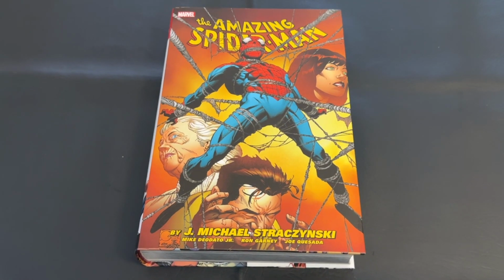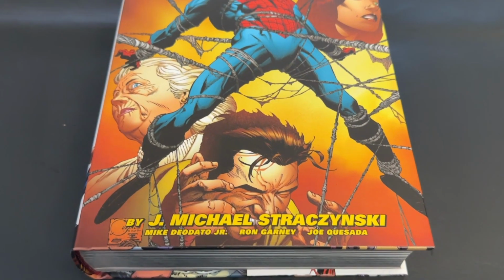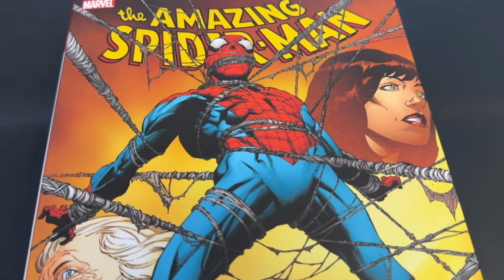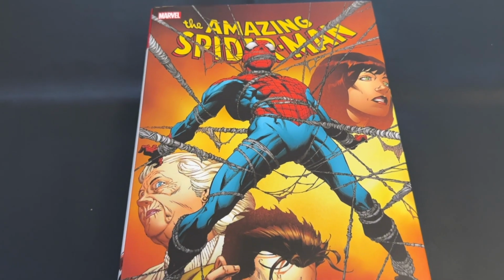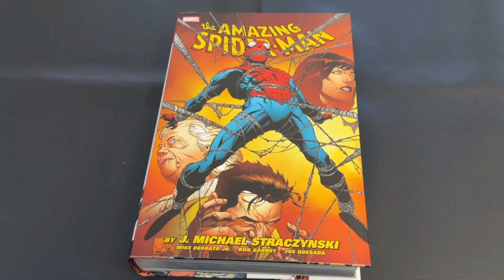Okay, next up, another Spider-Man omnibus. This is The Amazing Spider-Man by J. Michael Straczynski, Omnibus Volume 2. This is Volume 2 of a 2-volume set. I believe the Volume 1 might currently be out of print, though you can probably find it from secondary marketplaces like eBay or some Amazon sellers, things like that.